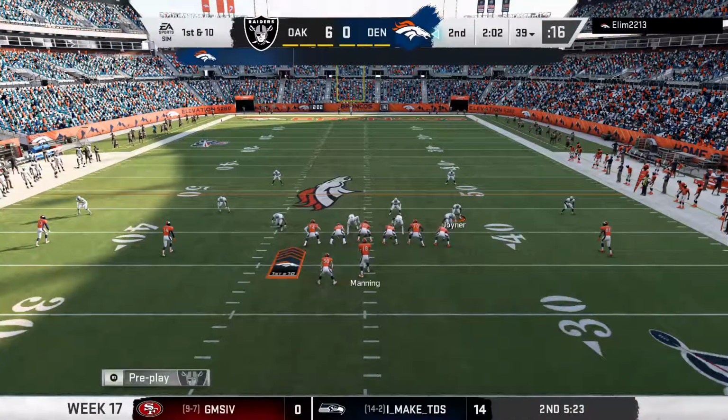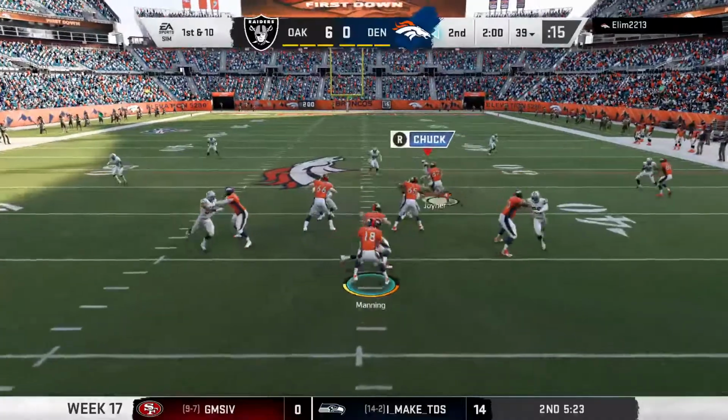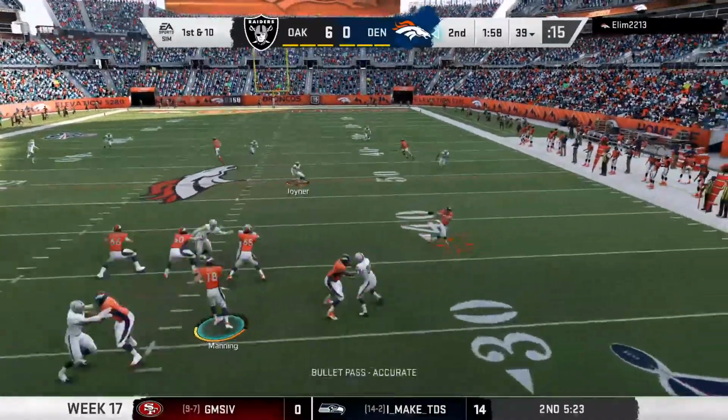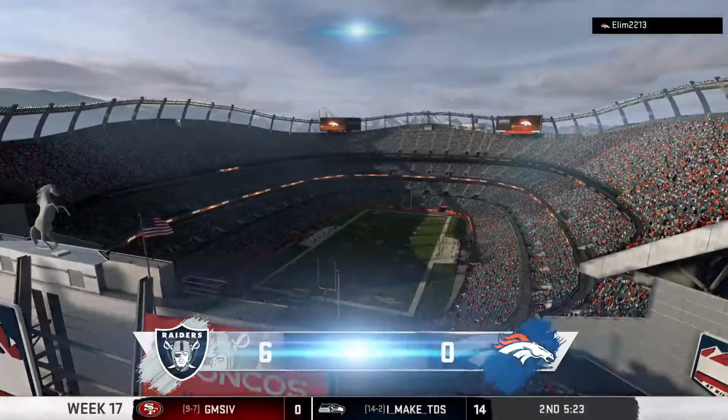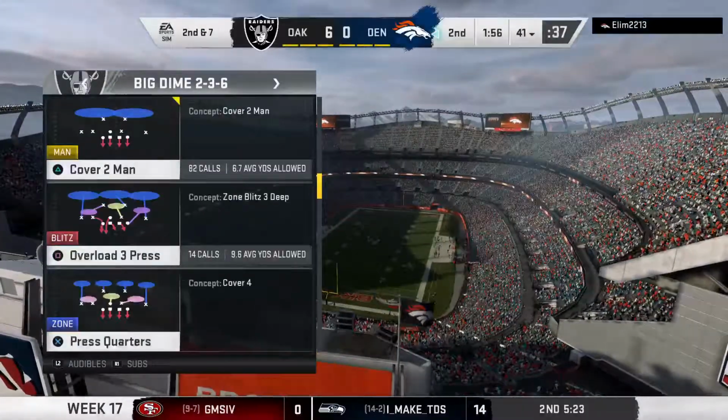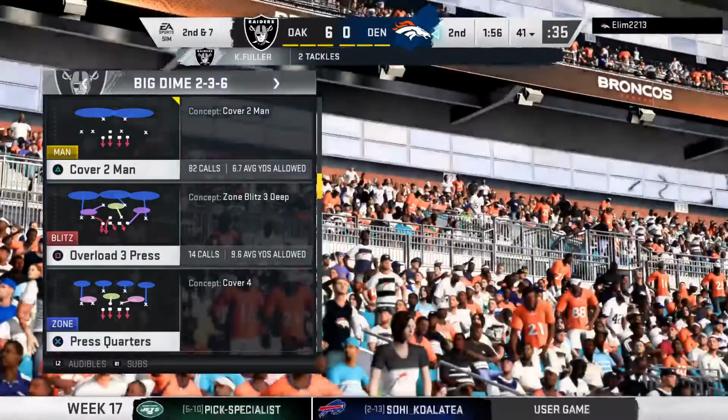So from the 39 now, they'll come up on a 1st and 10. Here's Manning to throw. This one complete to the running back, Lindsey. Second quarter action, 1:56 remaining.